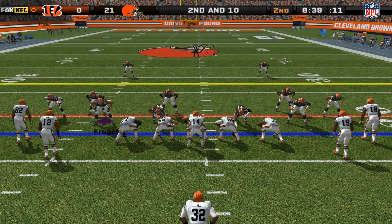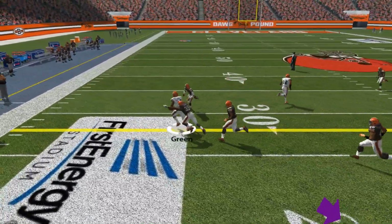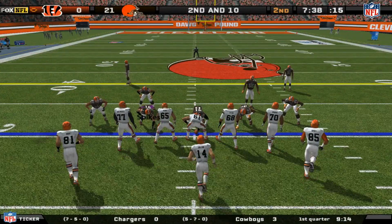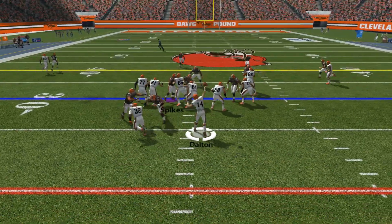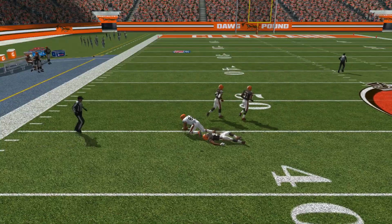Now 2nd and 10 for the Bengals. At the 18-yard line, Dalton throws left and hits A.J. Green at the 30-yard line. Now on 2nd and 10, Dalton goes back to pass again and hits Marvin Jones at the 45.